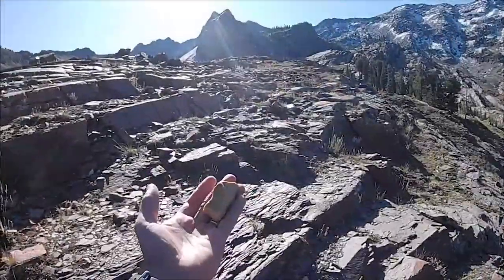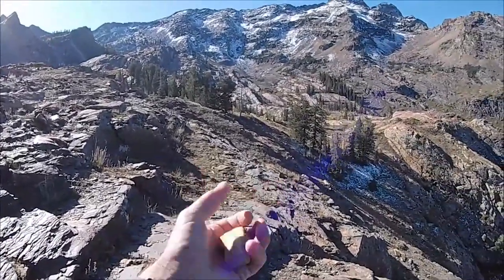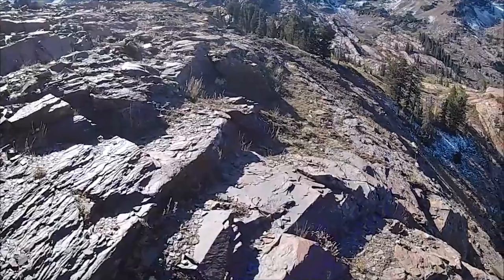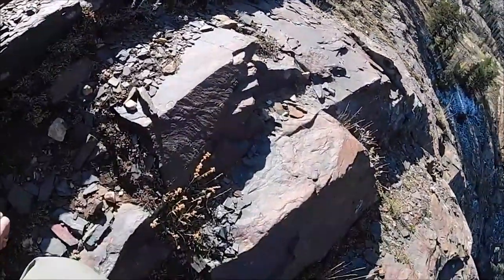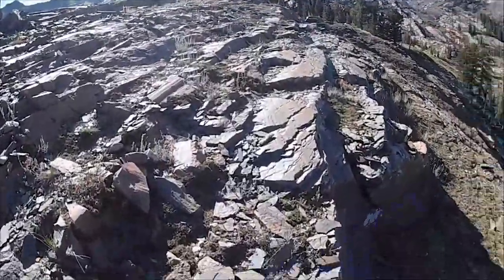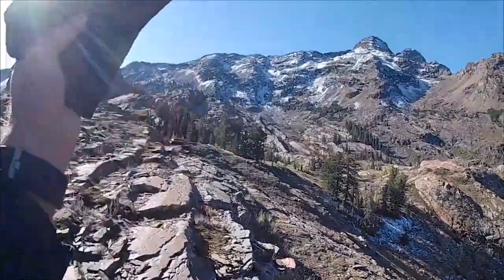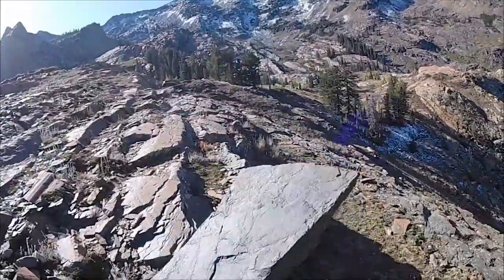One white one amongst all this red and brown, black. Oh, there's another one. Another little guy, frost on it. And then this is all shale rock. Loose, most of it.